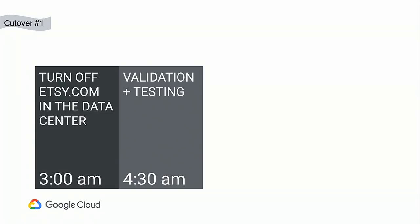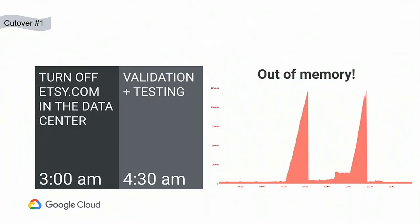So around 4:30 a.m., we did a cutover. The site was running in GCP, but only for internal users, only for all of our engineers who were there to test. And as these things happen, we ran into something that we had never run into in testing. We ran out of memory on some key offline processing systems that we had not specifically tested. But they were important enough, as we found during the cutover, that we could not launch to our real users.